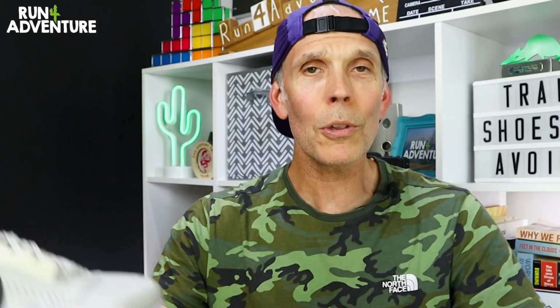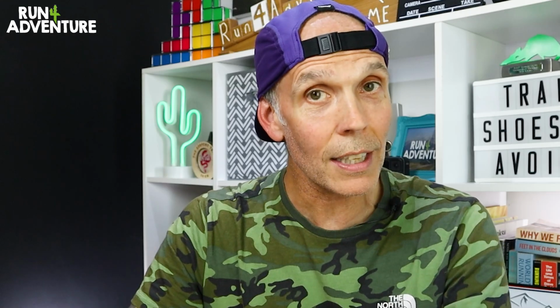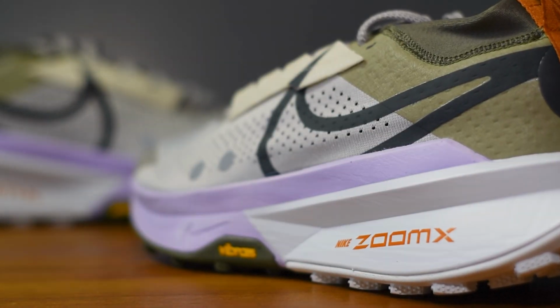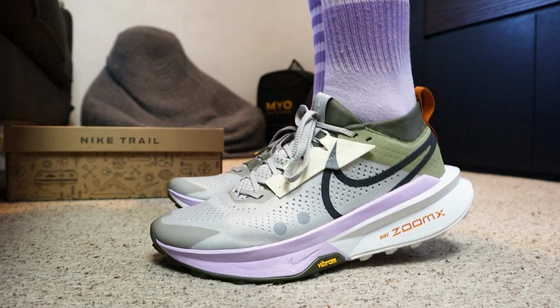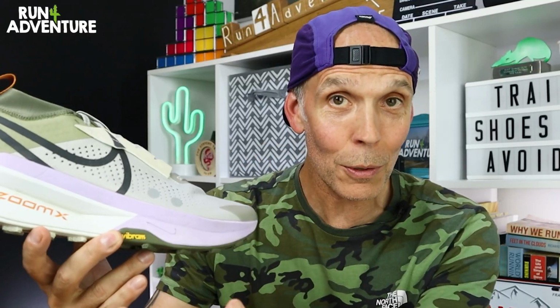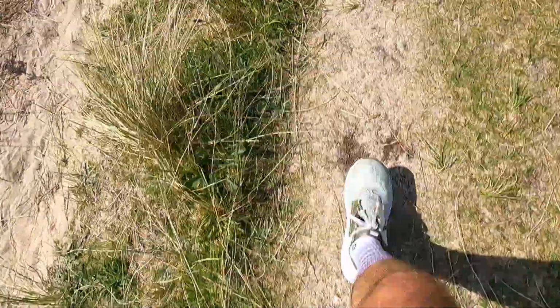So I hear you all thinking, what has Nike done to correct this issue? Yep, they've put more ZoomX in the midsole, so now you're even higher off the floor and you've got less connection. So again, this midsole does feel comfortable, but it feels very unstable when you're running on technical trails.